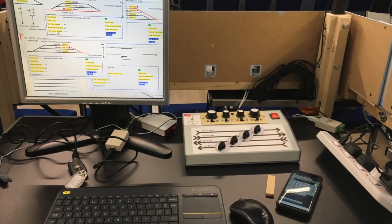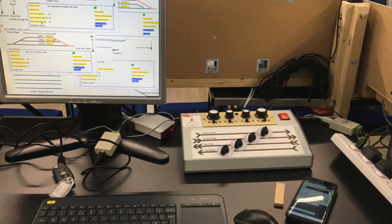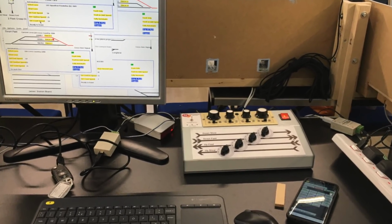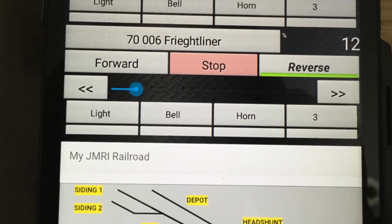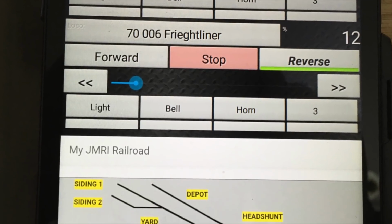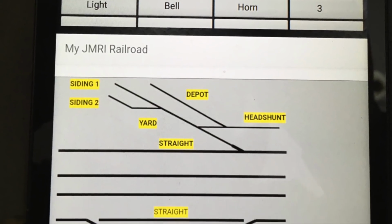The central control system is based around a Raspberry Pi computer running JMRI software to create an intranet, so that we can use engine driver software on our tablets or phones to control the trains, the points and the signals.